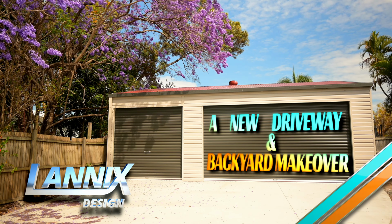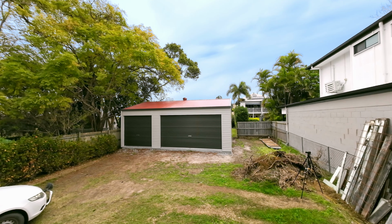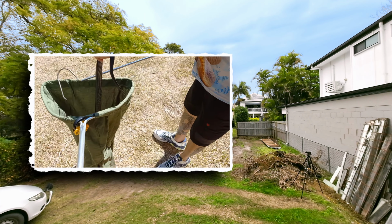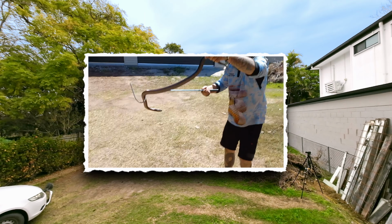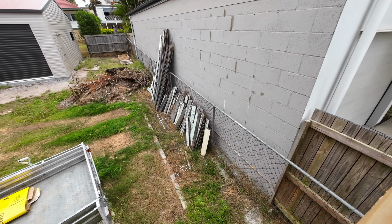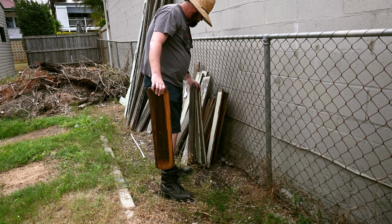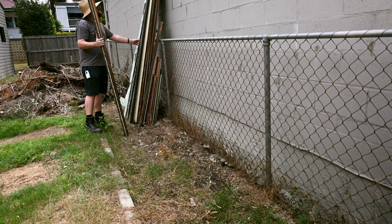The backyard was a bit of a disaster after the shed was finished. We needed to extend the driveway to the shed and to get rid of all this green waste that seemed to be attracting unwanted wildlife to the house. This stack of timber I had leaning on the wall had to go too. I kept a shovel nearby in case I encountered another venomous spawn of Satan.